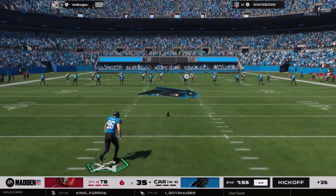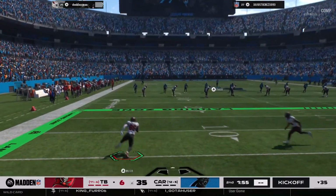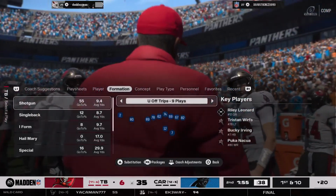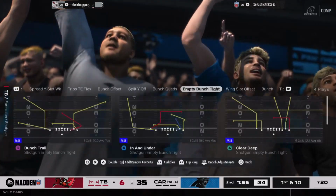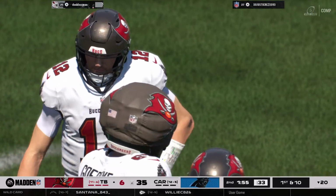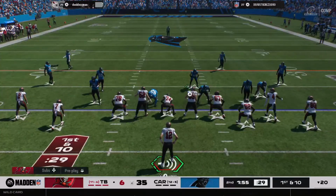The Carolina kick team is out there ready to go, and they kick this one away. And that's going to skip into the end zone for a touchback. At their own 20-yard line. The Tampa offense ready to get their drive started.